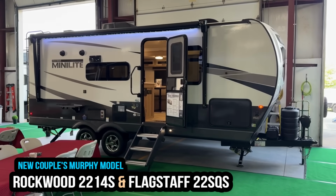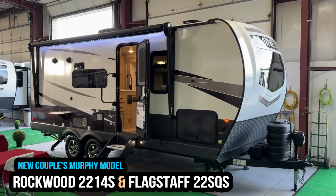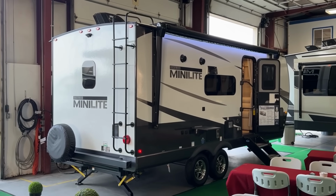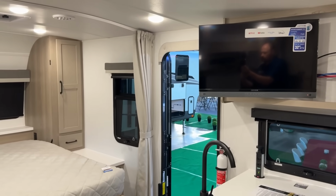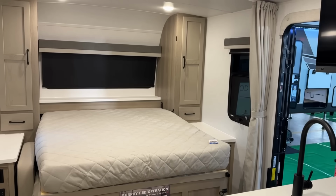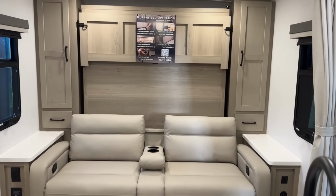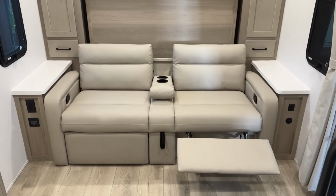that massive storage below. Now, about a year ago, they actually retired their 2507S. And they still had a 2104S, but neither were really lighting up the success charts. You know, they had some people who really liked them, but what they did is they combined the two of them into this new 2214, and this is their new Murphy bed, no bunk couples model, and I really think it's like the best of both worlds.